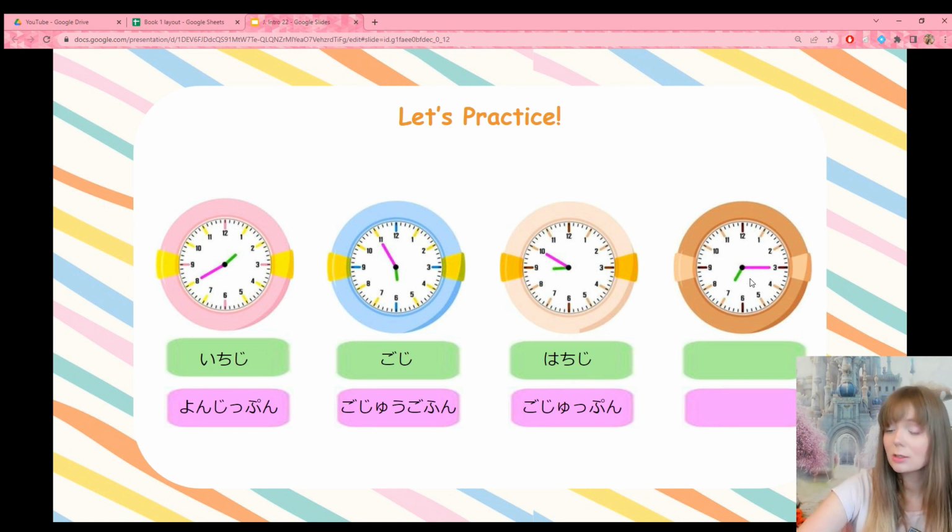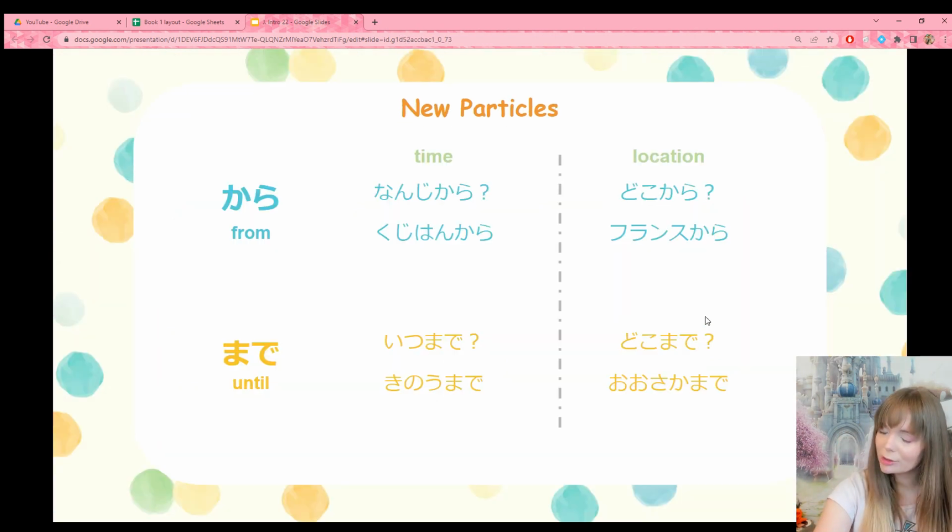Last one. This time it is 15 after 7. How can we say that in Japanese? It's going to be 7時15分. 7 hours, 15 minutes. Easy peasy. Now, let's make it more interesting.